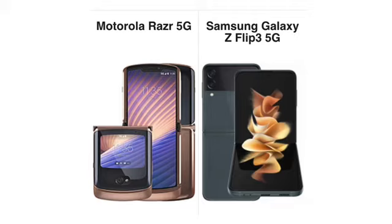Selfie camera: 20 megapixel shooter on the Motorola, 10 megapixels on the Z Flip 3. You shoot 1080p on the Razr, 4K on the Flip. So better selfie camera overall on the Samsung. Neither of these have a headphone jack. Some people might be disappointed, but that's the trend now. Bluetooth 5.1 on both of these, so they'll connect to your wireless speakers, wireless headphones, and smartwatches. Both have NFC for payments. Both have USB Type-C for charging.